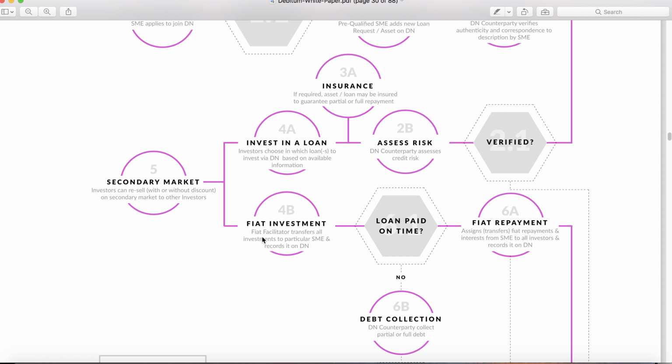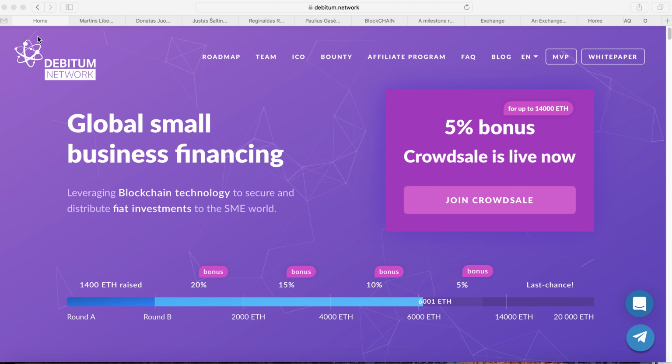So here the fiat facilitator transfers all the investment to the participating small and medium enterprise and records it on the Debitum network. If the loan is paid on time, then the payment goes, with interest, to the investor and is recorded on the Debitum network. If the loan goes sour, you will have a debt collector. So this is how the whole ecosystem works. If more people participate in the game, then more people will use the token, and it will increase the network effect.